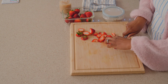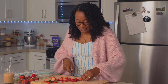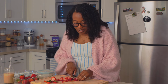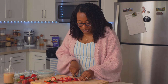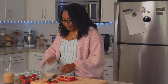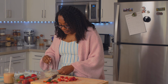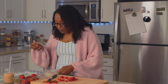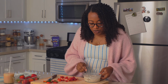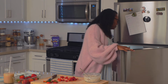But like I said, I do already have a blueberry cheesecake overnight oats recipe online if you wanted to try that out. And this one should be available by the time you see this video. All right, so I've got my oats here, and I'm going to taste it a little bit before I put the strawberries in, just to make sure it tastes right. Ooh, that's good. I will say it needs some more sweetener. We'll throw some more sweetener in that.